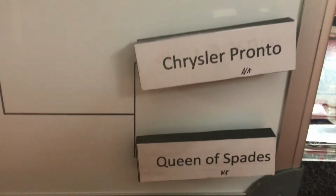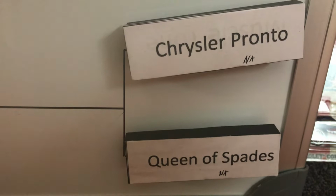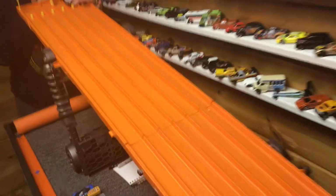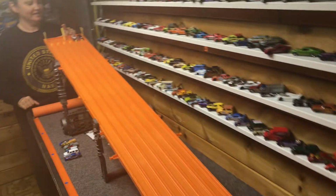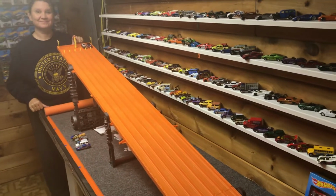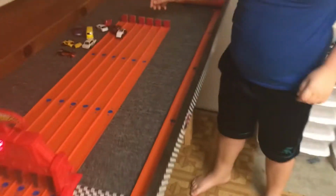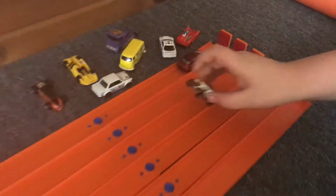And for our last race, neither have a driver. We have the Chrysler Pronto versus the Queen of Spades, which I'm guessing is the car the Queen is rooting for. What's your pick? I don't have a pick. Okay, then. All right. On your marks. Get set. Go. Oh, it's a close one. They're neck and neck. Wow. Queen takes it by an inch. By a hair.